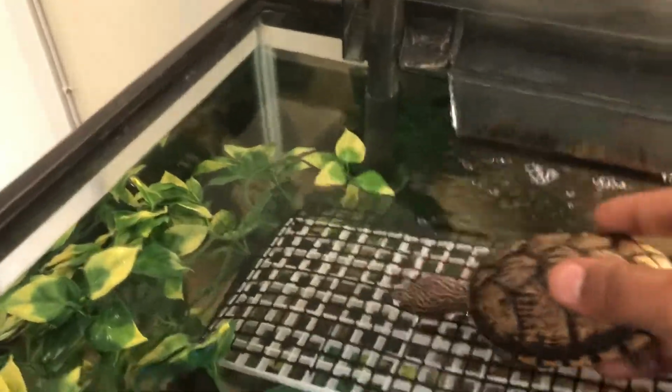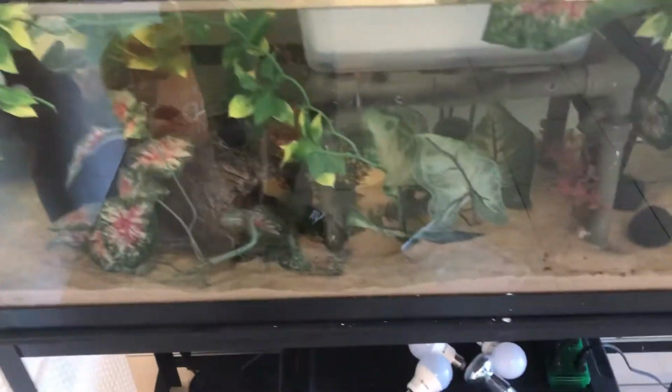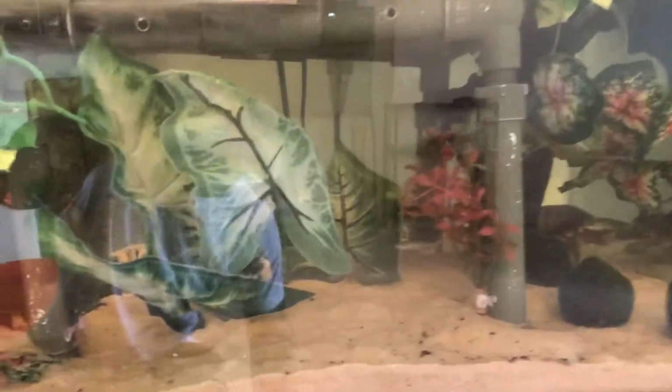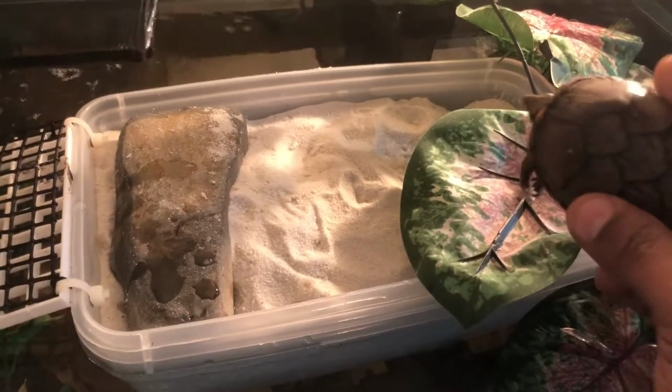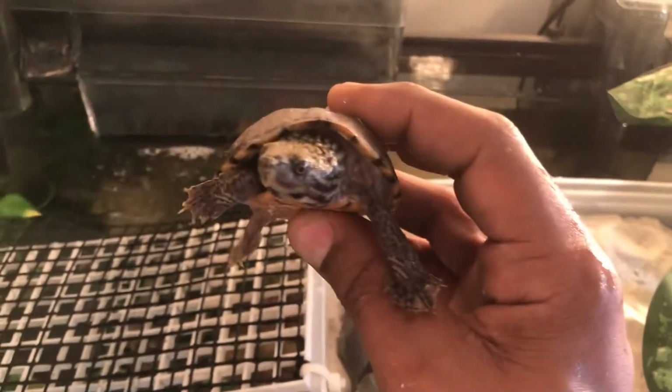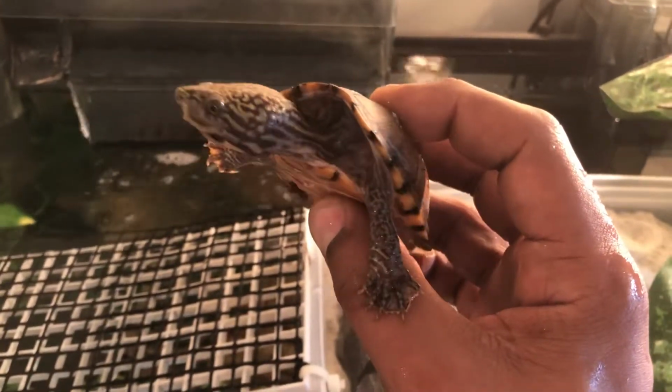I'm gonna let her go now. Like Florida, the Panhandle, Alabama, Tennessee, Louisiana, and she's going crazy back there. There she goes. So I would imagine that within their range, since they can be found in several different states, they probably will vary in their coloration and just overall appearance.